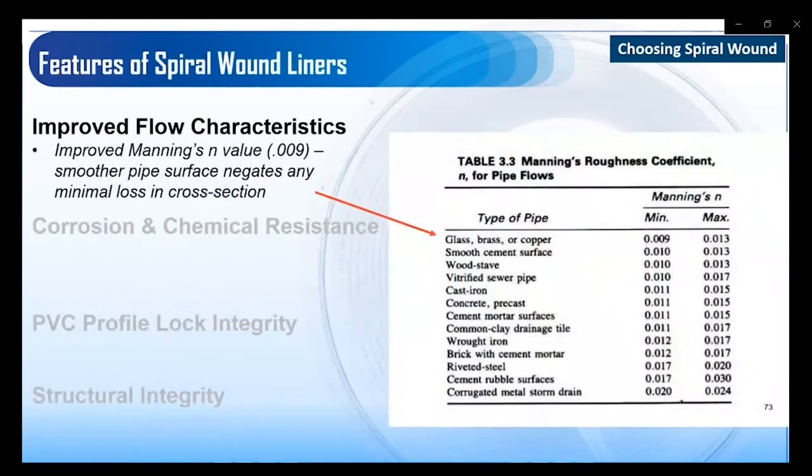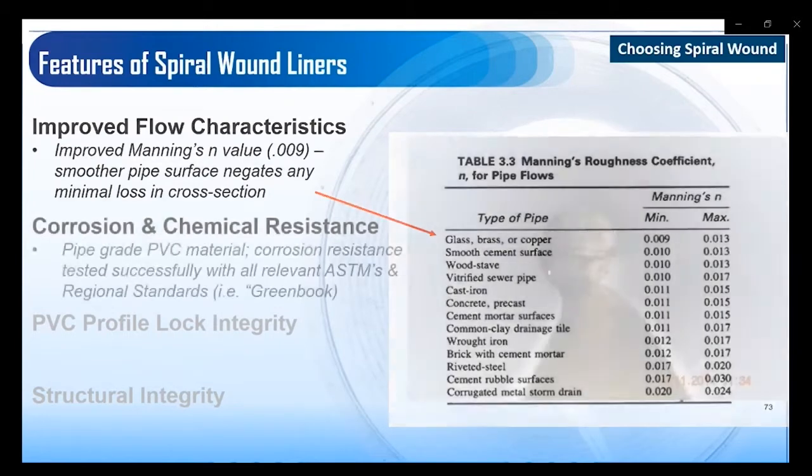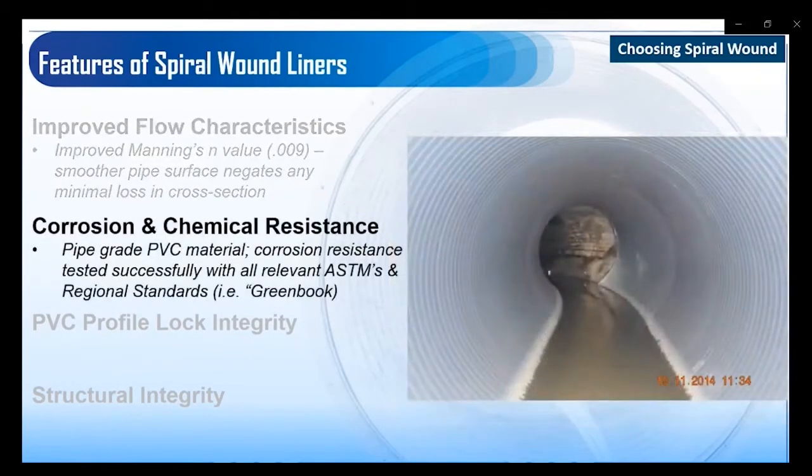Let's talk about some of the features of the spiral wound liners. First, despite the cross-sectional loss that can vary based on the pipe diameter and the material selected, the smooth surface of the PVC profile will provide hydraulic efficiencies that match or exceed the current flow characteristics of the deteriorated host pipe. The PVC profile, manufactured by our factories in Japan, Australia, and the Netherlands, serves as the building blocks for all of our spiral wound rehabilitation products.